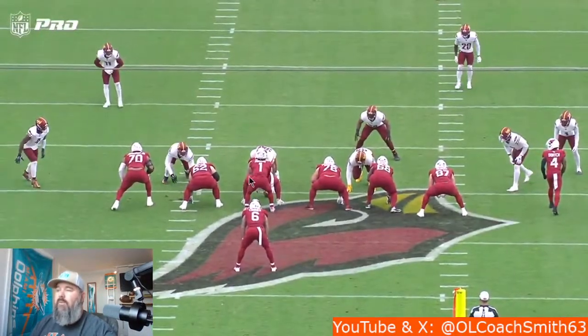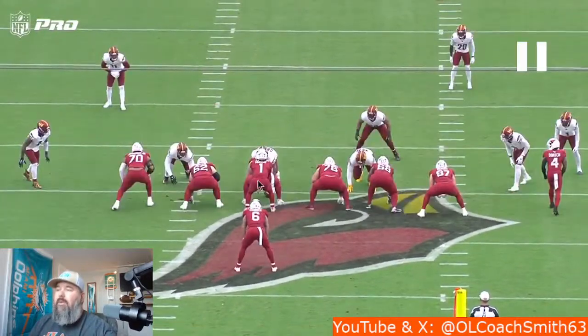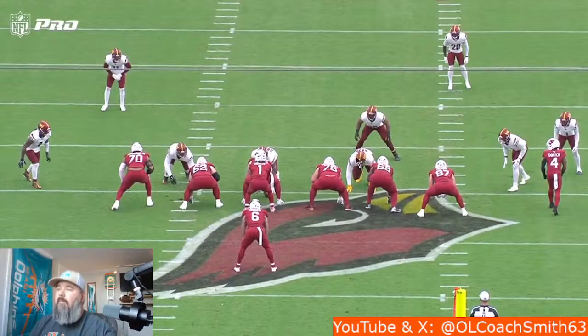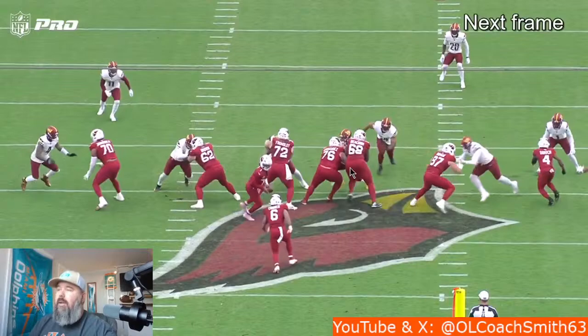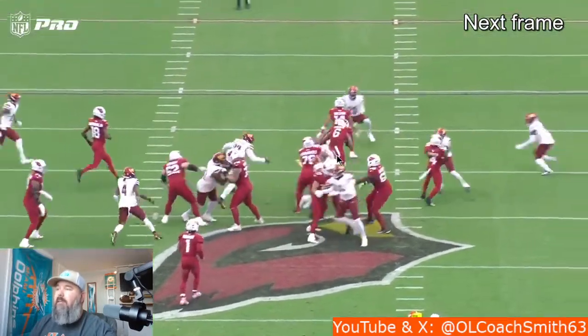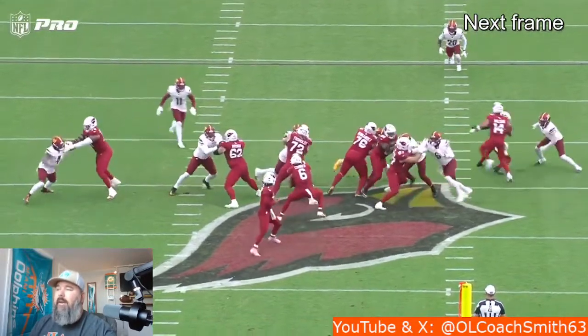And then last one for these scenarios, this is going to be inside zone to the right. And same idea here, right guard, right tackle, combo through this defensive tackle up to the linebacker here. And again, linebacker is declaring early, basically the same scenario. But on this one, we can see Hernandez getting a little bit more movement there. And that's really what you want to see in these scenarios.